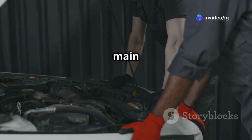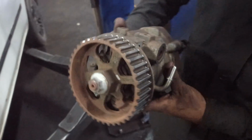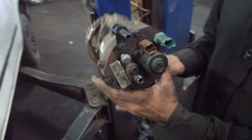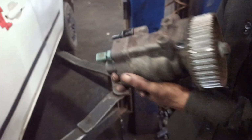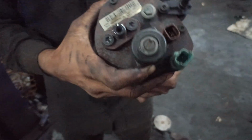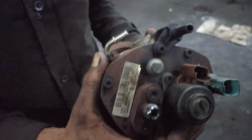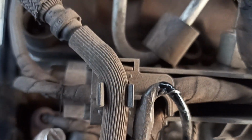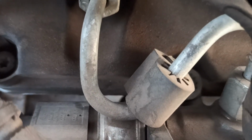Alright, let's break down the main parts you'll want to check. First, there's the fuel injection pump. This is usually at the front of the engine, near the timing cover, and it regulates fuel flow. Next up is the fuel metering control valve, or B-side solenoid, which is mounted right on the fuel injection pump and is responsible for adjusting how much fuel gets supplied. Then, you have the fuel rail pressure sensor, found on the fuel rail itself, monitoring and regulating fuel pressure.